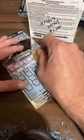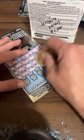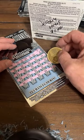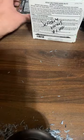39 and 1. Here we go. Looking for a 39, looking for a 1. No 39. No 1. Looking for 33 and 35. Not seeing them. Looking for number 2. No 2. Looking like a loser on that one, guys.